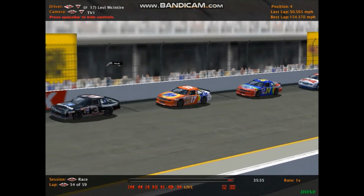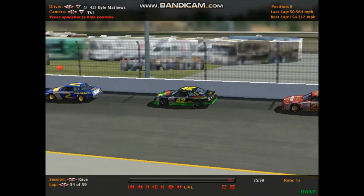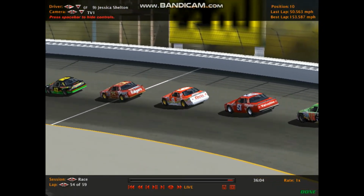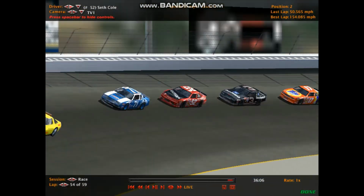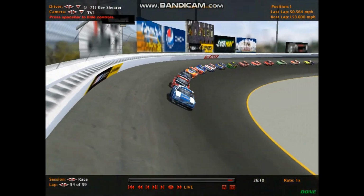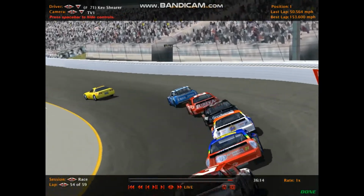Levi McIntyre is 4th. 5th is Charles Sanders. 6th position is Rob Evans. 7th is Dylan Young. 8th, Kyle Matthews. 9th is Joshua Osborne, and Jessica Shelton runs in 10th position as the green flag is about to fly. Hopefully we'll have 5 laps of green flag racing remaining here at Rockingham Raceway.